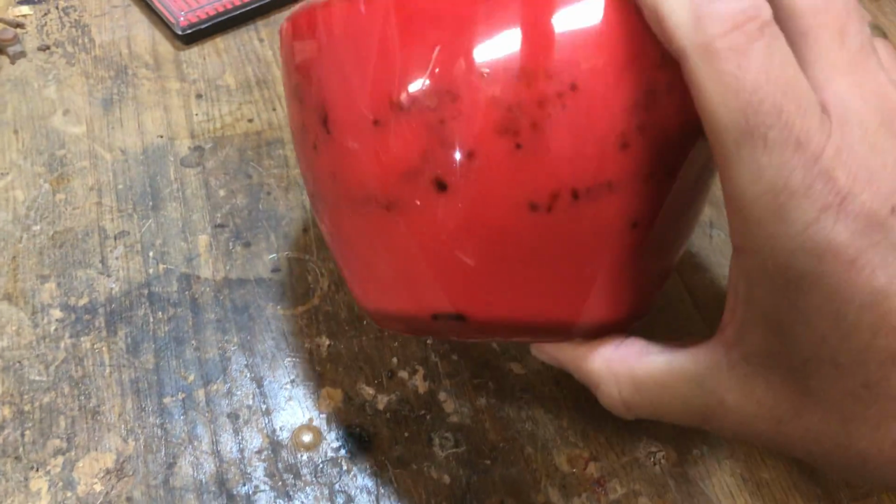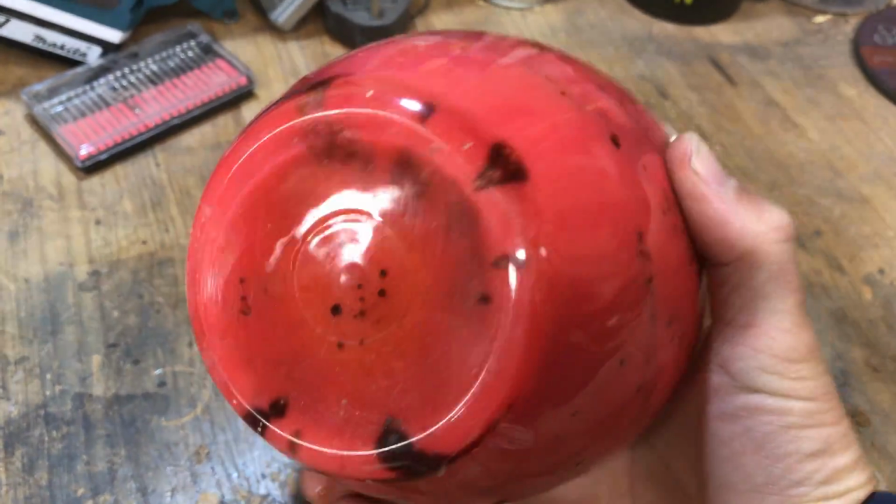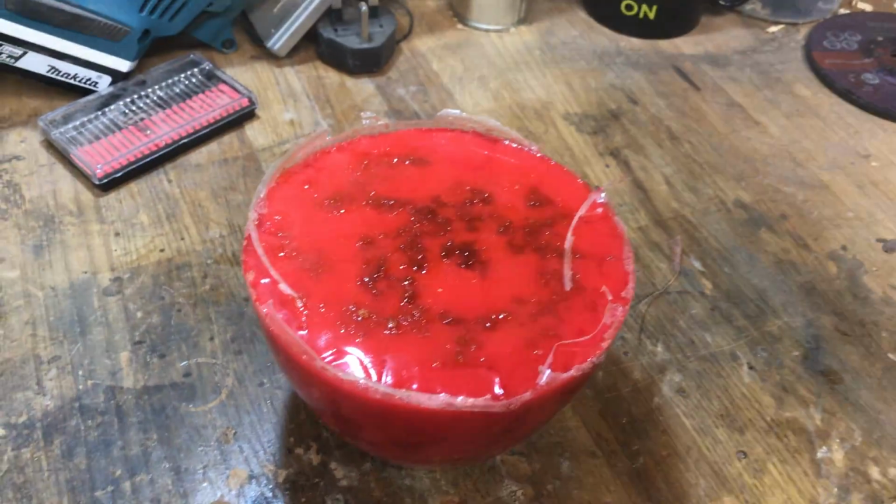But it is solid. It's just a bit oily on the top, so I'm not too sure how it's going to turn. But let's find out. Let's get it on the lathe and see if we can make our ketchup bowl.